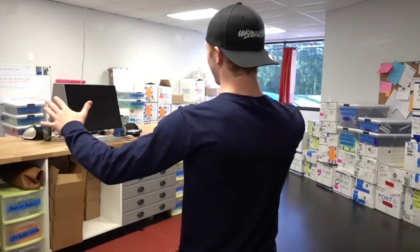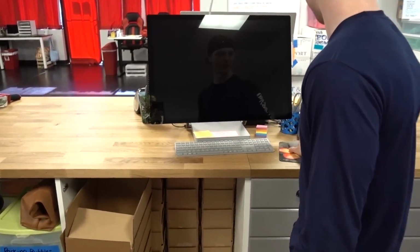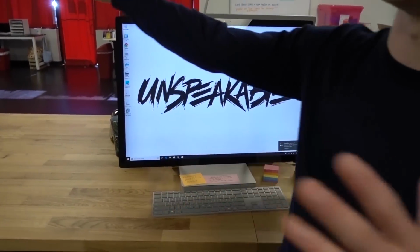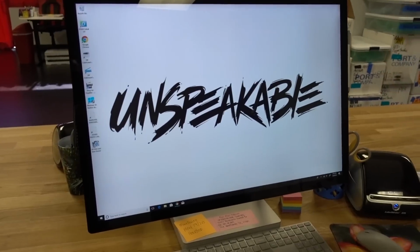So, coming into here, this is obviously the big table that we talked about. There's another computer on the other side. I'm not sure if this one's on. As you can tell, there's obviously no one in the office. There's no one at work yet. I'm the first one here. I'm gonna fulfill some orders. This is the computer. This is where we fulfill all the orders.